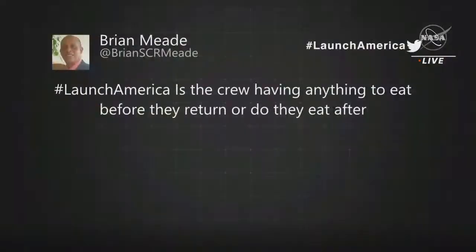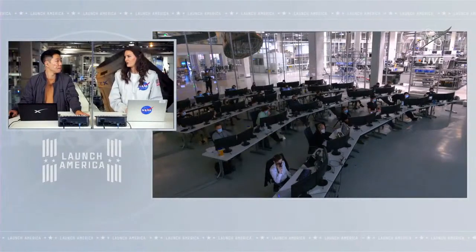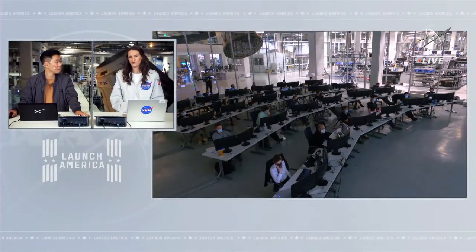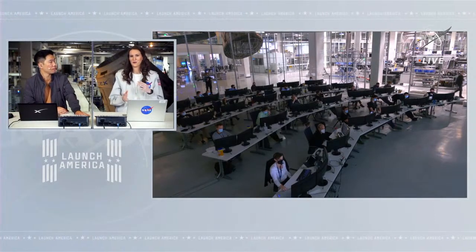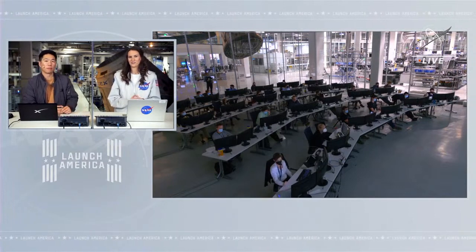Brian asks if the crew is having anything to eat before they return, or do they eat afterward? They have just had their only scheduled meal on Crew Dragon. They do have multiple meals there, and they have some snacks as well. And later on tonight, we may hear them call up or call down to the crew here in Hawthorne exactly what they maybe ate or where they got it from in the capsule. Everything is very carefully tracked.